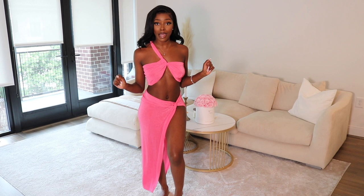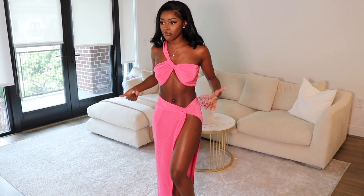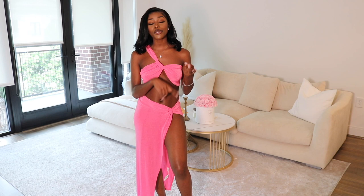Like, I feel like if I flex a little bit, they're coming through a little bit. So we're gonna do a little bit of running here. We're gonna run and put this in our cart, and we're also gonna run to the gym because we need to look good in this.